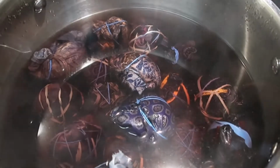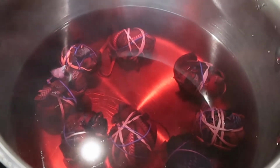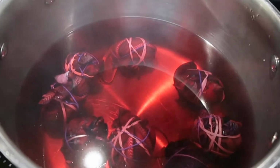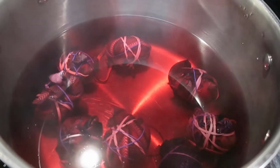So they're hard boiled now. I'm going to cool them down and then I'm going to unwrap them. If you have red silk ties or dark purple, you should do them separate from yellow and lighter colors. Otherwise, your lighter colors end up red. This is a second batch.